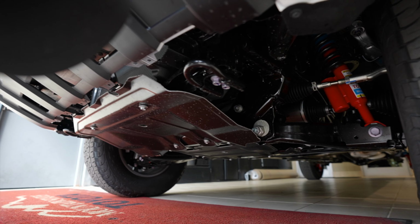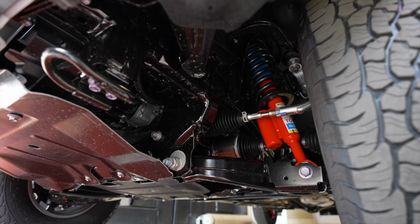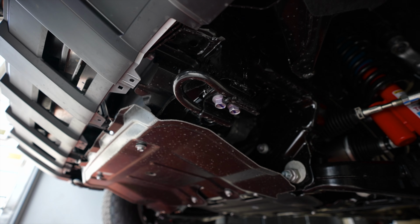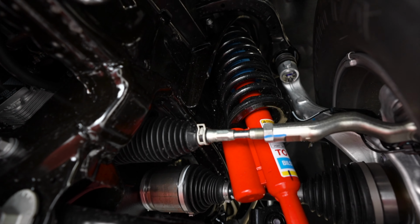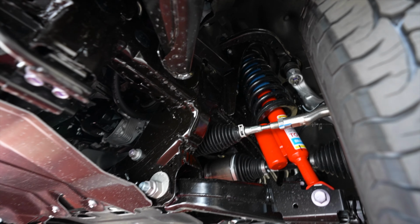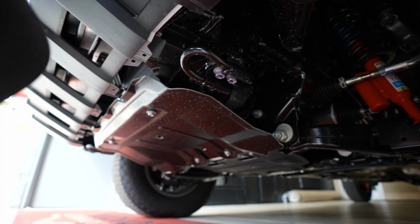Yeah, kind of disappointed in that. It does have some protection at least as compared to nothing, still really small on the inside. The Bilsteins have a little piggyback reservoir, which is kind of cool. Beefier lower control arms, which is nice. It's not dinky like the third gen.